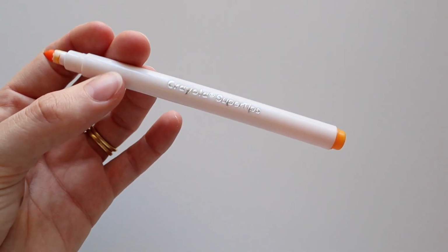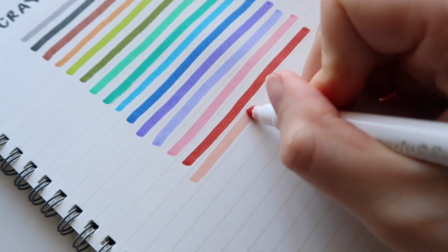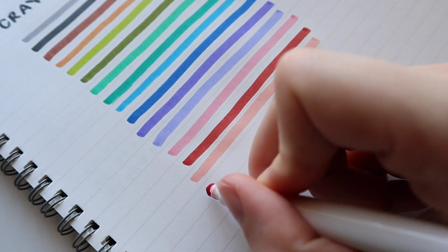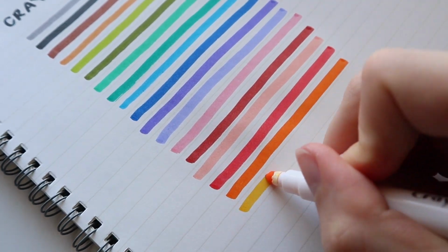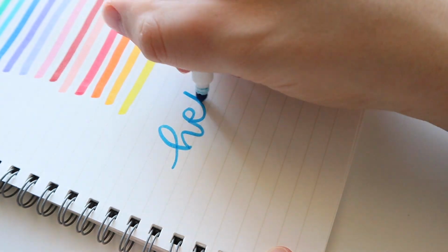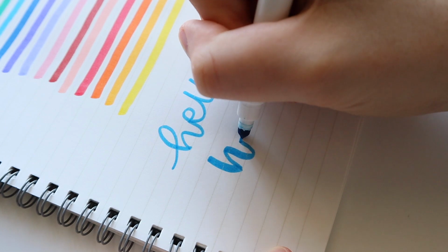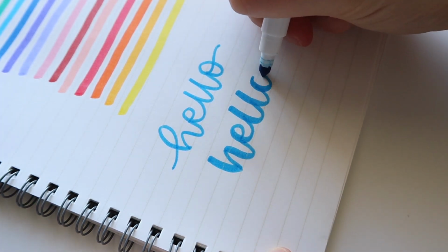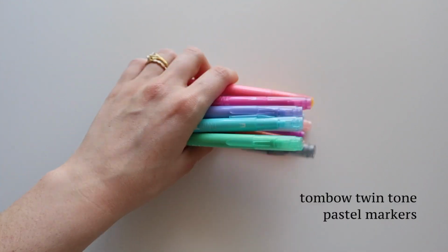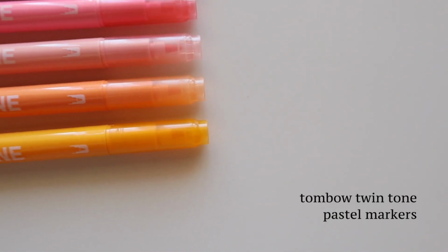The variation of line thickness you can get from the tip is pretty good, and I learnt the basics of the up and down strokes in hand lettering with these myself. So get yourself a pack of these markers. They're extremely cheap and very versatile. So yeah, as you can see, there's the thin type of lettering and then more of your fake brush faux calligraphy there.